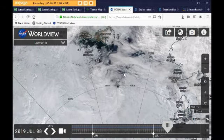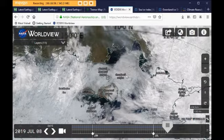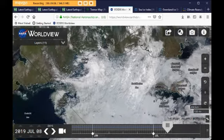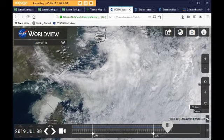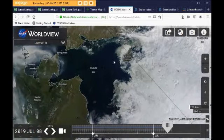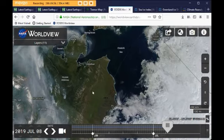We can see through the clouds where it's melted here up along the coastline. This is right on the East Siberia ice shelf. And here it's breaking up and melting quickly. Here it's already melted. This is the Chukchi Sea over here. Here is the Bering Strait. So here's Russia. Here's Alaska.